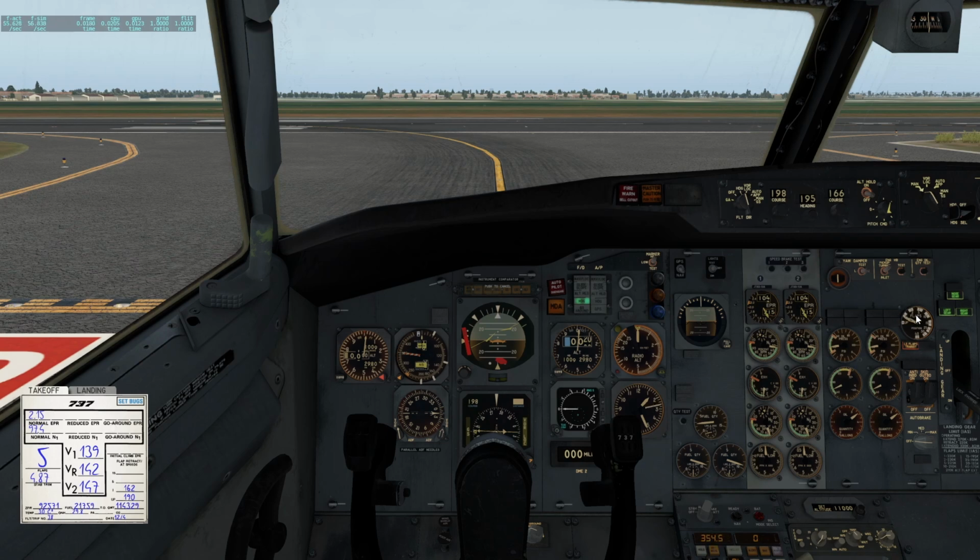Alright, so this is the gauge that I'm looking at. It looks like a lot, but it's not really that hard. And it's visual, so it's not IFR. So it's really nice, actually. The conditions are great. Oh, that's good. Flaps 5 set and indicated.